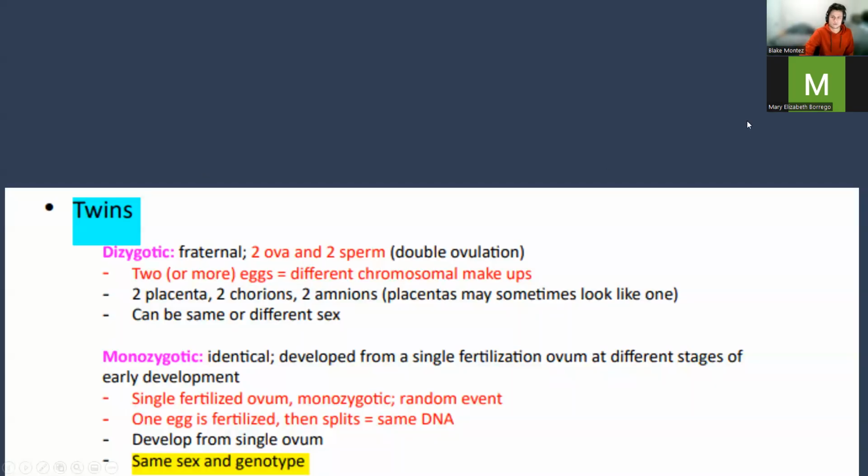So when we're talking about twins, it's not going to be too far in depth. The stuff in red helps out a little bit, but really just know the difference between what would be identical and what would be fraternal. Understand that with monozygotic or identical twins, it's going to be the same sex and genotype. A lot of people who are fraternal can be different sexes, so it's not too difficult there.